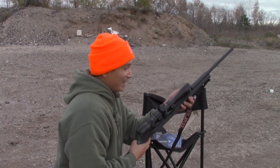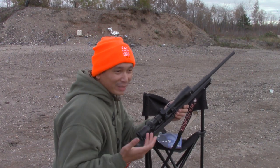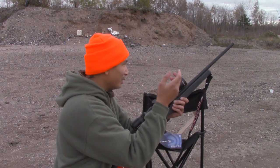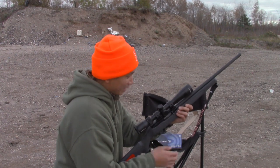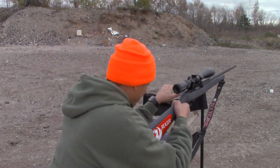I'm not gonna lie, I don't like shooting this round because I gotta run the bolt every single time, and a lot of times it gets stuck in there and I gotta take the magazine out and all that stuff. So I'm not a fan of shooting this. But let's finish off this test here, shall we? Let's go.